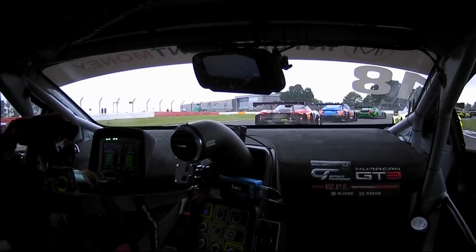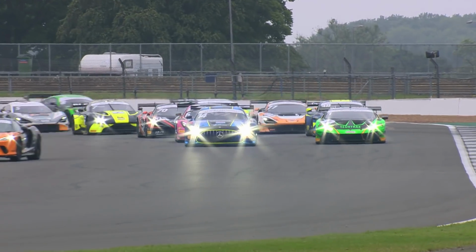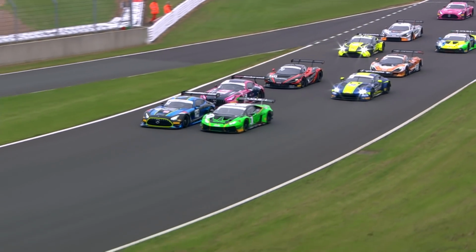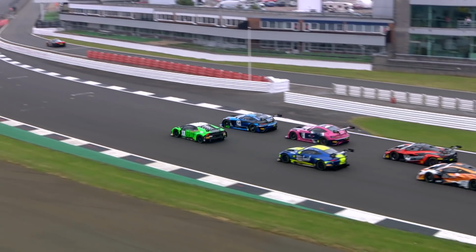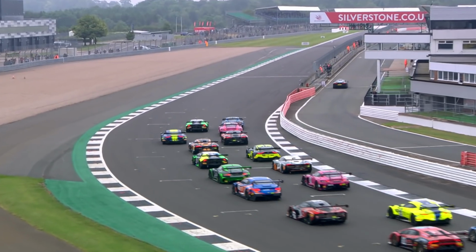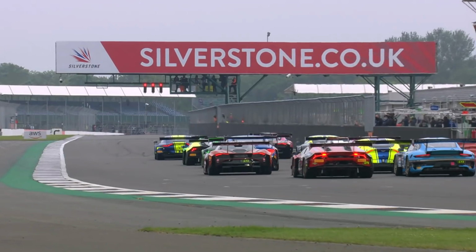British GT is in a really strong place at the moment. When you look at this grid as they come 2 by 2 out of Luffield, it does make the hairs on the back of your arms stand on end, doesn't it? 3 hours of racing, the Silverstone 500 then, round number 2 of the 2021 Intelligent Money British GT Championship. Martin Kodrich for 2Cs Motorsport on pole, with Adam Ballon in the number 1 car for Barwell Motorsport alongside him.